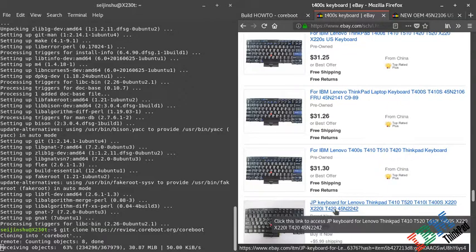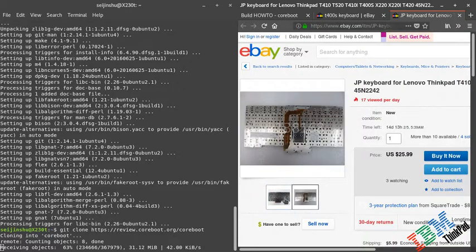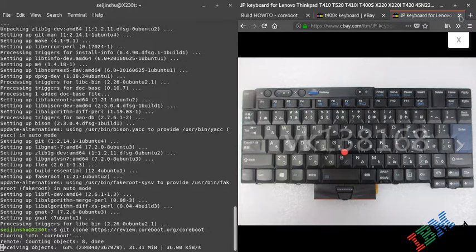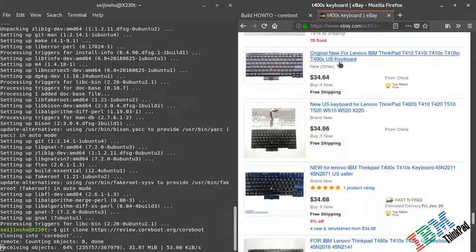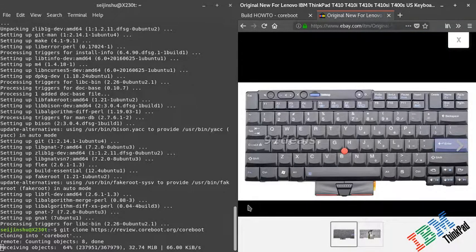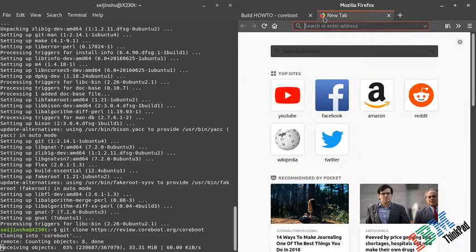Oh, here we go. Freaking watermark prevents from getting a completely good view, but this is a Japanese keyboard. For any of you weebs, if you will. Yeah, this is great condition right here. Back there real fast.